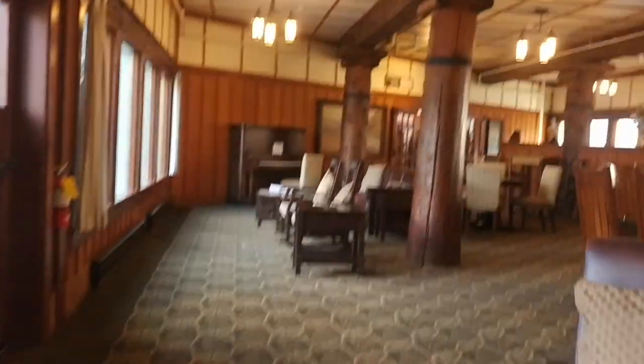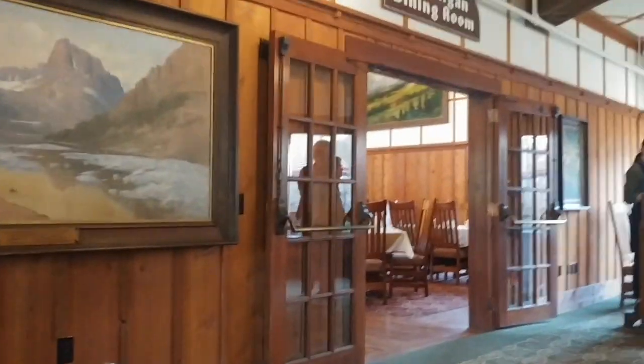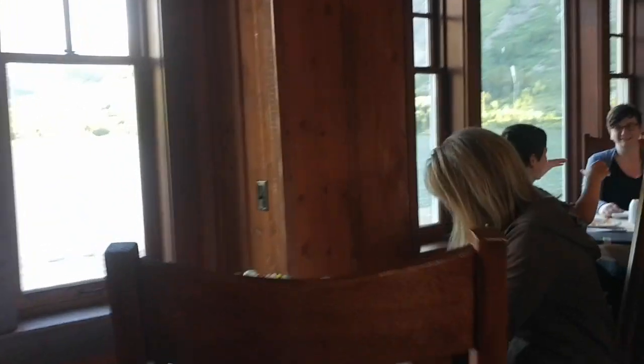So my table's ready. I'm hustling in. Chris, my wife, is already getting seated. And I'm heading into Ptarmigan Dining Hall. And really amazing in here. We were able to choose from different juices and so forth. I had coffee and I think a cranberry juice. Isn't that cool?